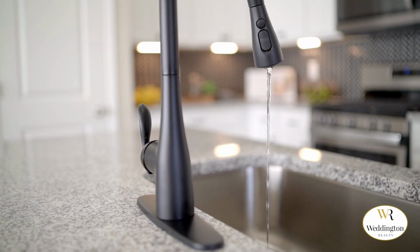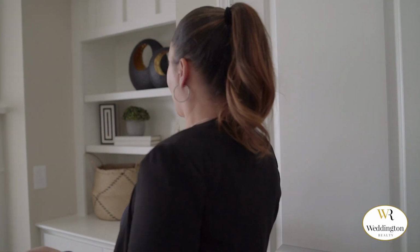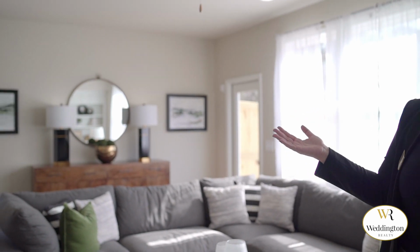As you can see, we are in the beautiful kitchen where we have these beautiful granite countertops. We have on-trend white cabinets and this beautiful backsplash here. And over here in the living area, as you can see, we have built-ins with shelving. We have a shoulder-height mantel fireplace with beautiful wood flooring, tons of windows with sunlight just pouring in. Great space for family.